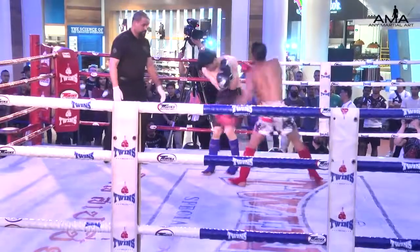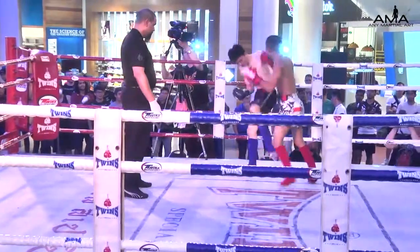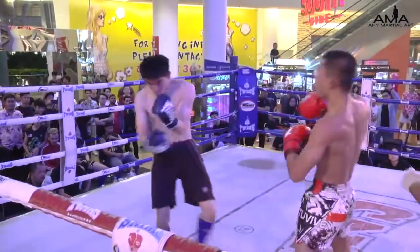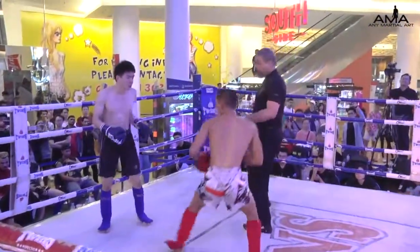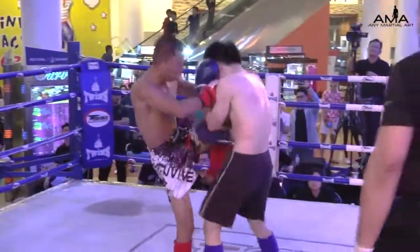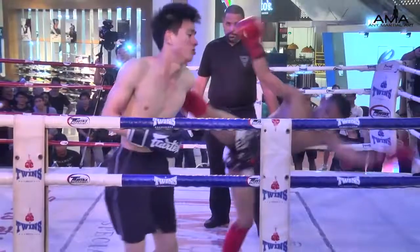Punches here. Last 30 seconds of the third and final round, and now Timothy just releasing everything he's got onto his opponent. Not going to waste a single bit of energy. Oh! Strong left hand there into a right, into a knee.